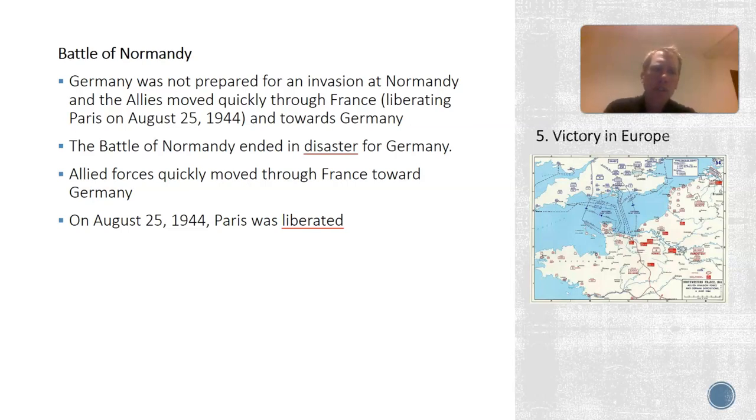Normandy are these beaches that you can see along here in northern France, where Calais would be up here. The Allies are going to attack along the beaches of Normandy, which you'll probably learn a lot about in American history class. And for the most part, they aren't met with a whole lot of resistance aside from a few beaches, including Omaha Beach. They're going to try to push through France, so they're going to land in France and then eventually make their way towards Germany.